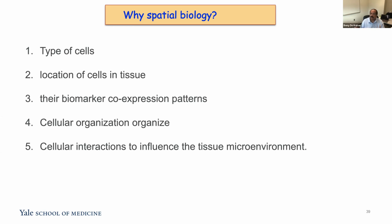What are the neighbors of those cells? And then finally, how is this cellular interaction going to influence the microenvironment of the tissue? So you will have all these questions. If you have any of these questions in your mind and you want to answer them, that's where you need spatial biology.